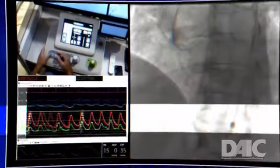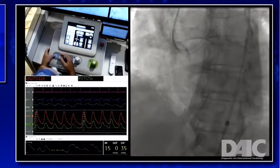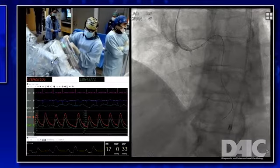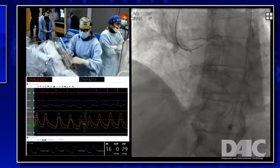So the automated movements of the robot replicate manual techniques from highly skilled operators. Can you explain how this was accomplished? We went into the field and we spoke with physicians and we asked them, how do you address these different parts of your procedure, whether it's navigation or crossing lesions, and what techniques are you employing with your hands in order to effectively treat these patients? And so we gathered that information.